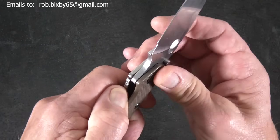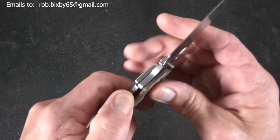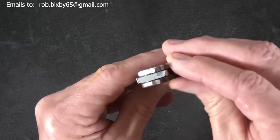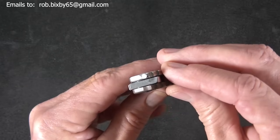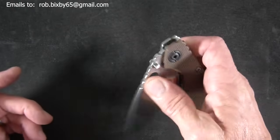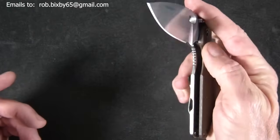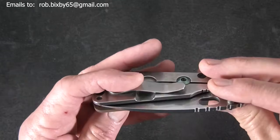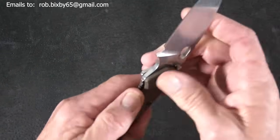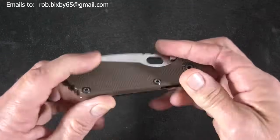Let's see. There we go. But if you open it kind of gently, barely any at all. There's nothing on the blade tang, like you could rub a little pencil lead on there, it would minimize that, but it's not bad stick. Kind of good stick, actually. Blade centering's perfect. Lockup is dead secure.